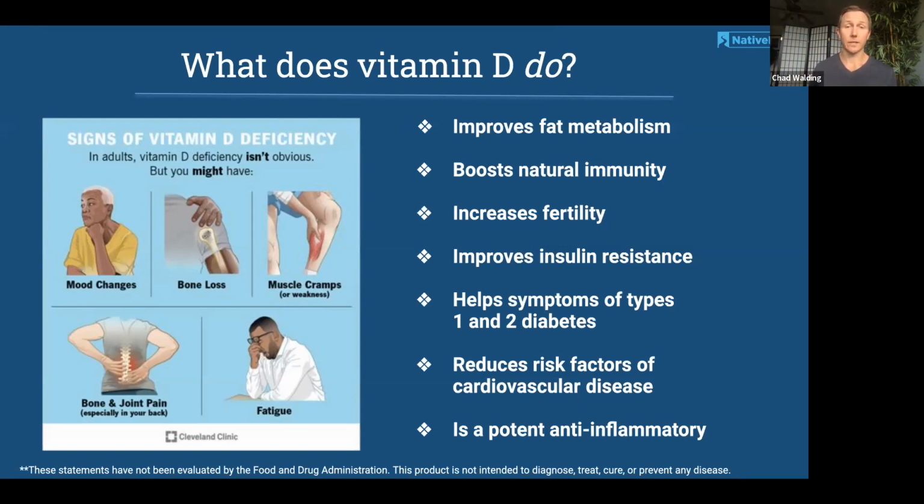And just fatigue. If you're having issues with being tired all the time, no matter if you drink coffee all the time and you're still tired, you have to kind of artificially give yourself energy. You go to bed, all of a sudden you can't sleep and you wake up and you're still tired. Chronic fatigue, those are other signs of vitamin D deficiency.